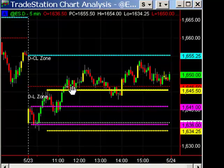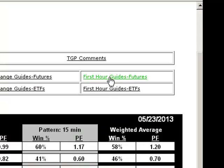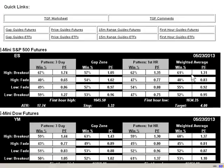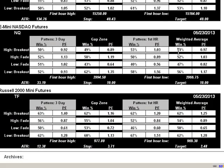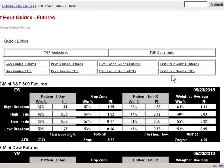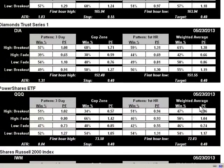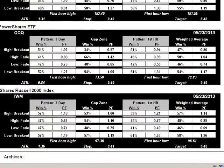And I was also out for the first hour guides, which were also very good. I'll show you those super quickly. Did not get back in time to set those up. Missed those. Look at the high breakout here. Strong numbers, strong, check, check, neutral, check. Even better numbers than the 15-minute guides in the high breakout. And the Spider, check, check, neutral, and check. So 6 of 8 there.